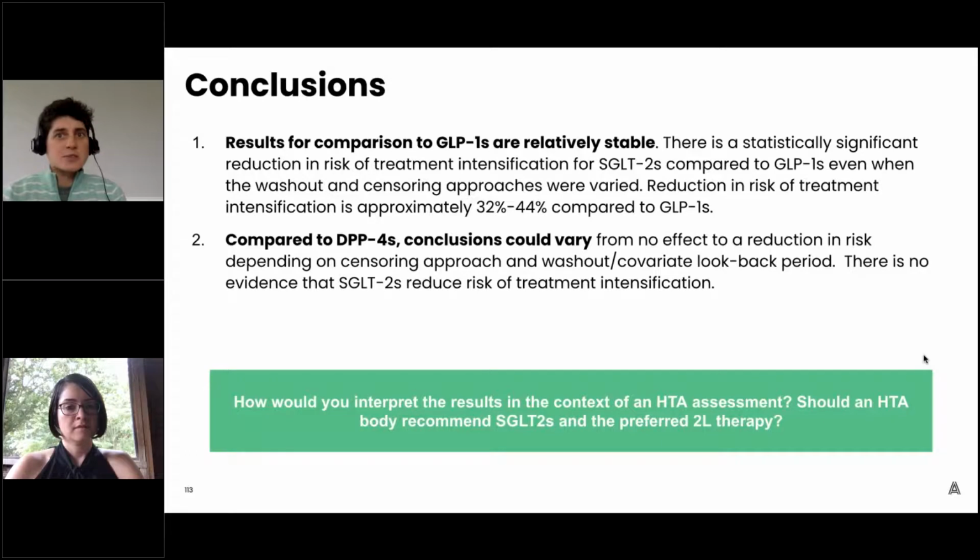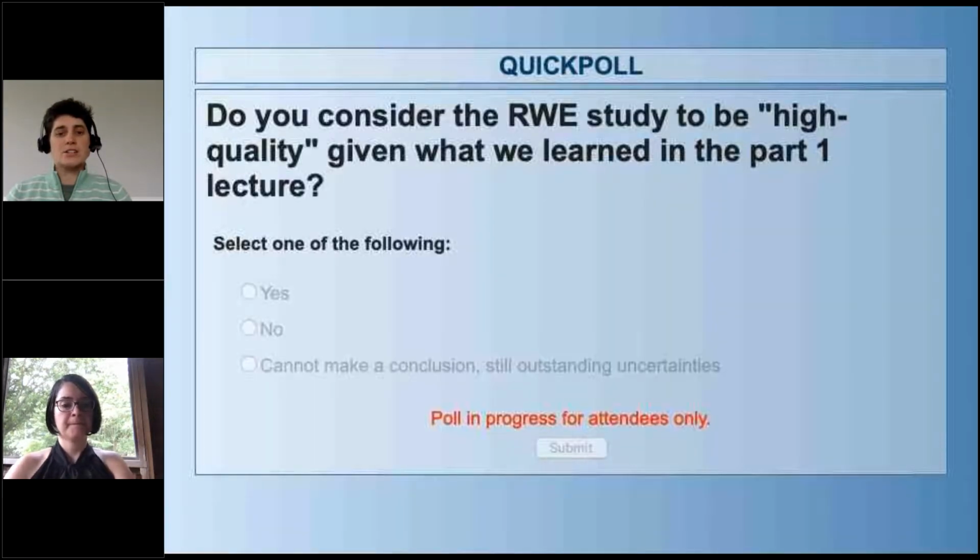So I think this begs the question to the audience, well, we'll launch another poll. How would you interpret these results in the context of an HTA assessment? Would you, or should the HTA body, recommend SGLT2s as a preferred second-line therapy over GLP-1s? That was the main study question that we had. So we're going to give you the opportunity to really vote here and see what the audience thinks.